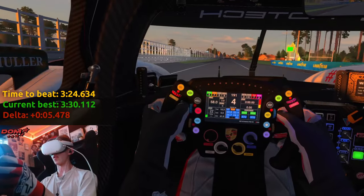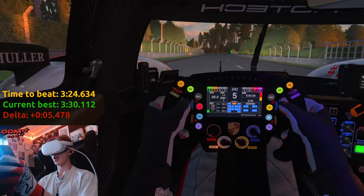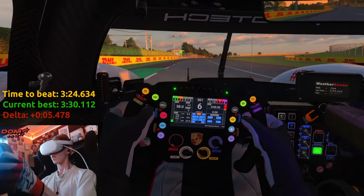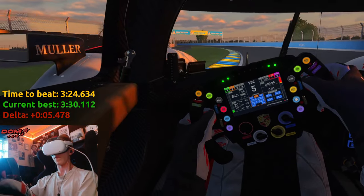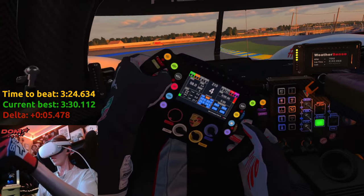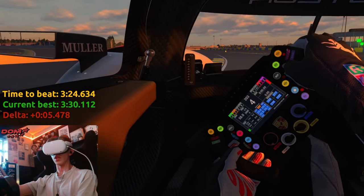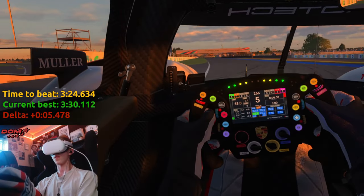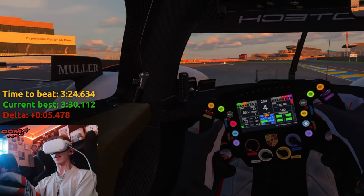My lines there are definitely horrendous, but I'm so utterly terrified. All I care about is just getting the car slowed down. Back up to full release. Charging towards Porsche curves. Patient. And then on full throttle. Power through, back off a bit, down to fourth, get it turned in. Patient here, nice. Back up to full release, using that final bit of hybrid. Gonna be absolutely flying into the four chicanes now.